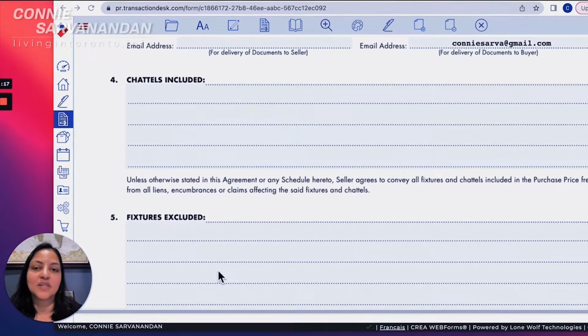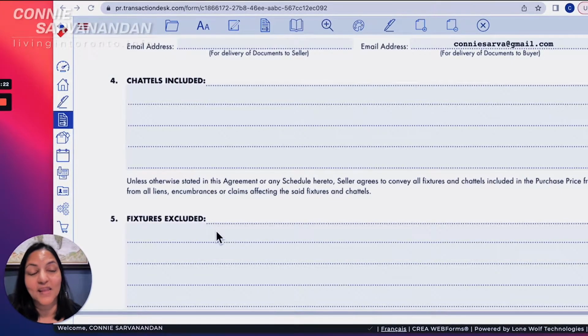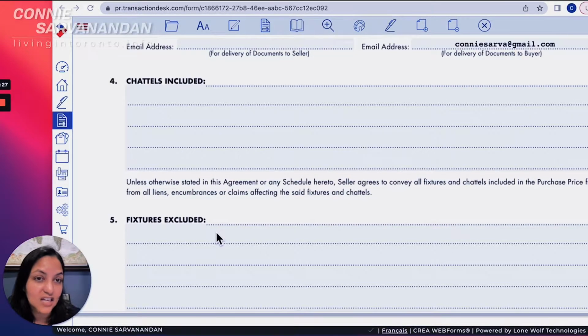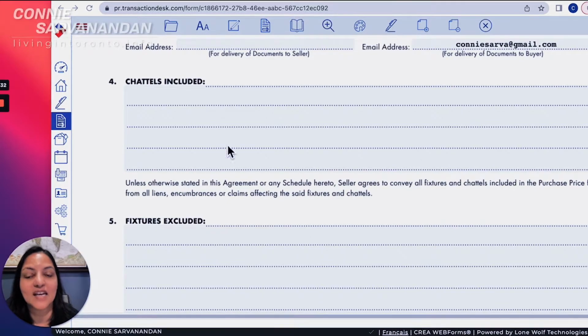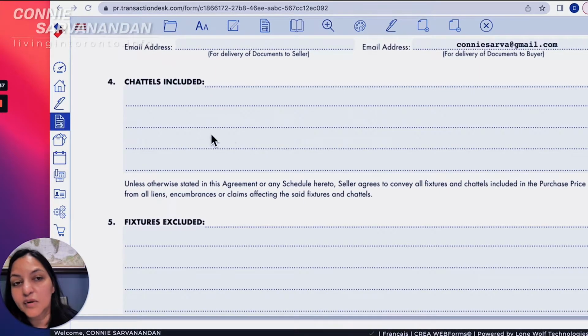Now, the thing about chattels and fixtures is there's a lot of confusion about them, and people aren't necessarily sure what is considered attached and considered a fixture versus a chattel. Because if you don't include it in chattels included, it would be assumed that anything not included in here, the seller can take. And if you don't include it in the fixtures excluded, same thing, it would be assumed that it's going to stay with the house unless you've excluded it explicitly.